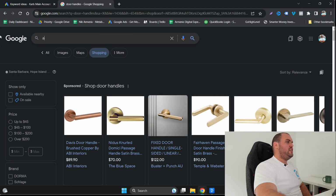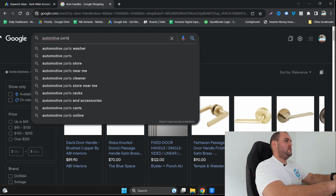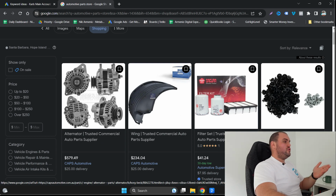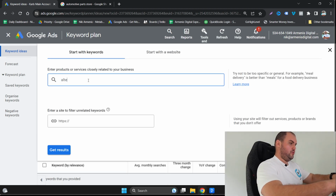Okay guys, the next niche we're going to cover off in shopping is automotive parts. So now we start to see there's so many different variations and people not doing well. This is opportunity to me. They're using images over this, which tells me that it's not a great product feed. Then you can improve this. You could just sell alternators, one particular car part, right? So let's put this into the Keyword Planner and see how often alternators get searched on Google.